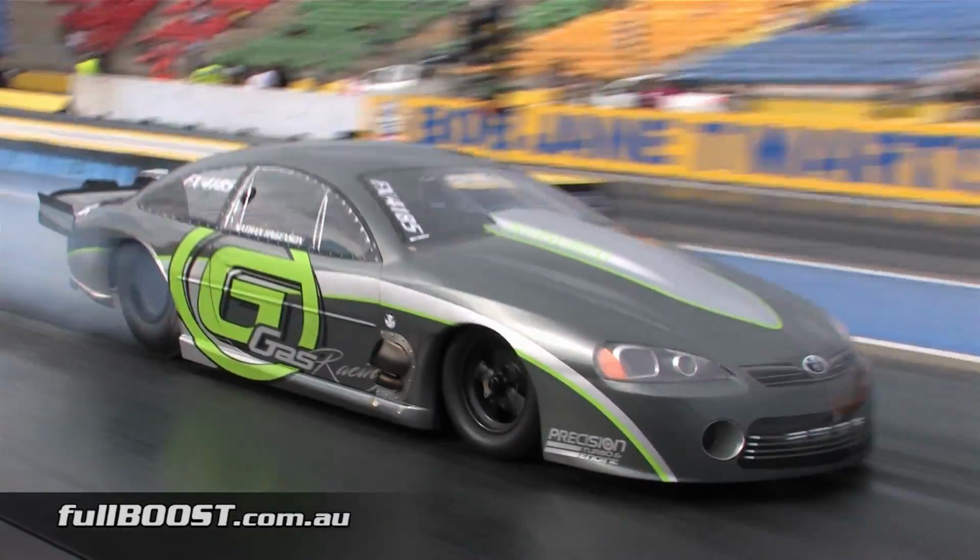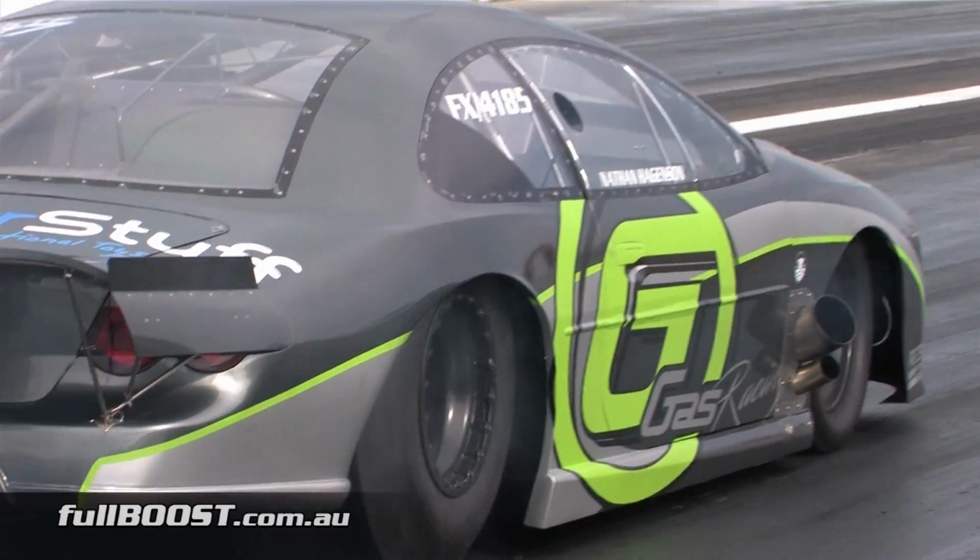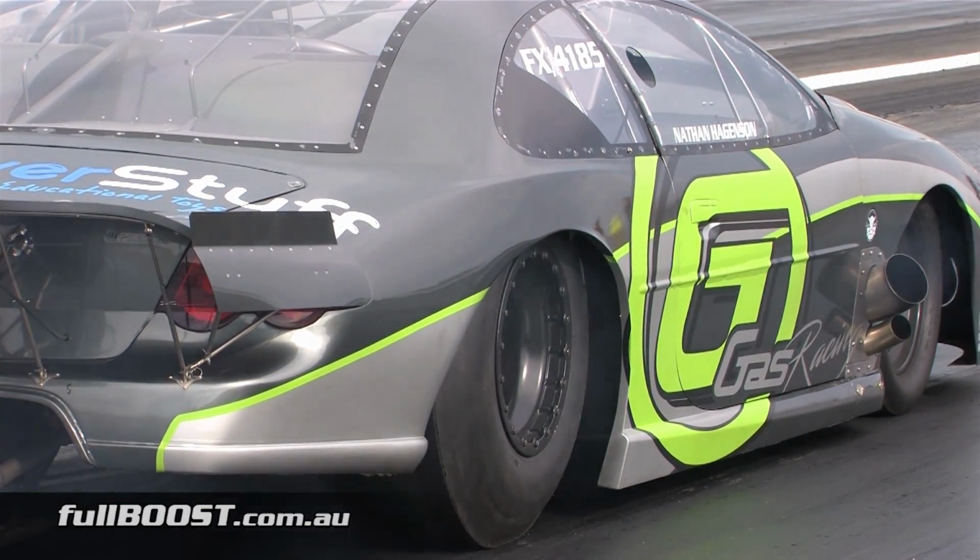Nathan Hagenson's automatic 2JZ Toyota Camry sounded strong but struggled to get a clean pass in all day.